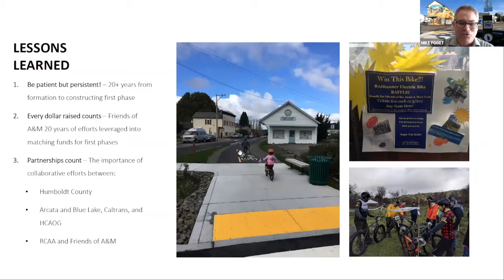Again, the mountain bike community is really active out here, and this linkage of mountain bike trails to Annie Mary is a great access. It's really challenging in terms of these communities that were connected by rail. There's really no safe connectivity between Arcata, Glendale, and Blue Lake. So this is really important for safe alternative forms of transportation between these communities.